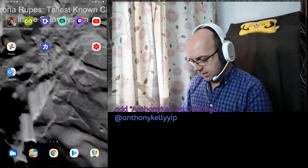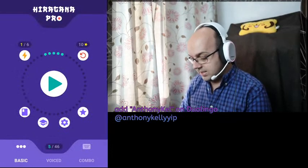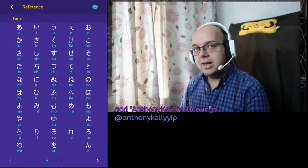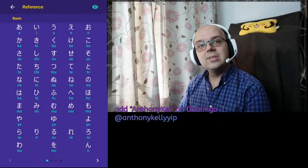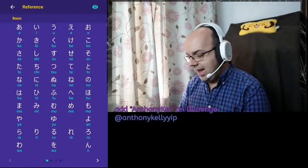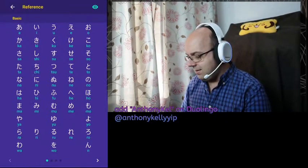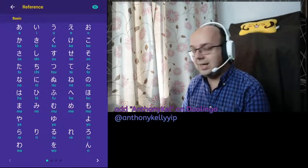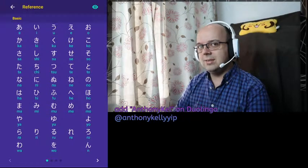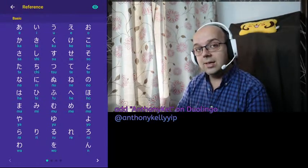Let me just jump into this app for a second. I used this a while back, Hiragana Pro, to learn Japanese characters. This is the hiragana character set, and basically all of the sounds of Japanese are here. These characters are used largely for Japanese words, by which I mean words with a Japanese origin, because when you study a language you have loan words as well as native words. Japanese words in general are written using hiragana.